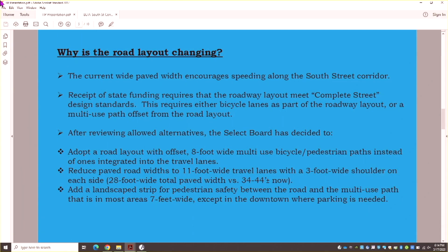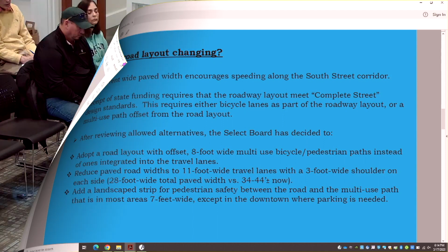So we're going to reduce the paved widths to 11-foot travel lanes. We're going to have 3-foot wide shoulders. That's what the road's going to reduce. That area that we're saving will be used for a grass buffer zone from the sidewalk, and then we're planning to set the sidewalk, which is basically an 8-foot multi-use path.